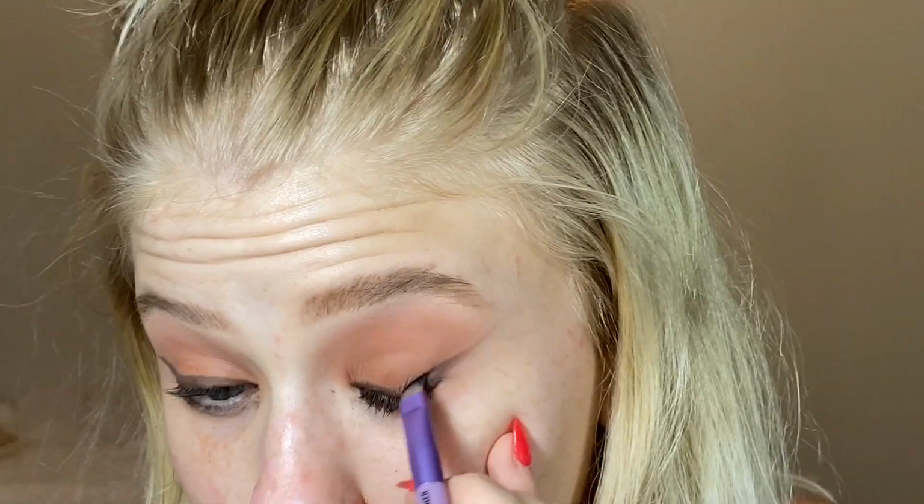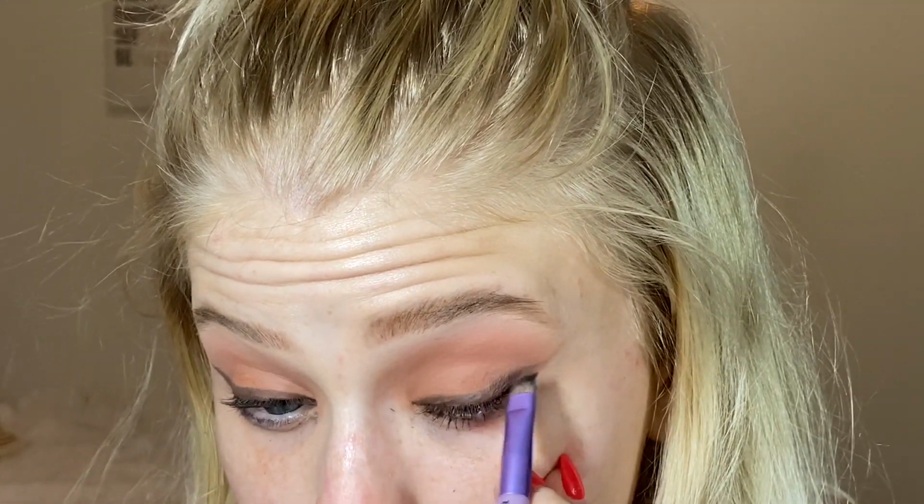I'm gonna go into a brown pencil. This is the Essence Long Lasting Eye Pencil in the shade Hot Chocolate. I'm gonna use an angled brush and just blend it upwards, going in the same shape that I blended the eyeshadow in. Ooh, she's cute. Keep in mind when you're blending the liner that you want it to be the same shape. You're gonna have to multitask here and kind of plop from one to the other.